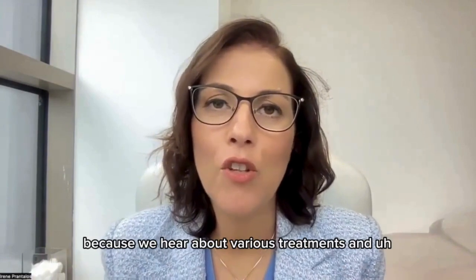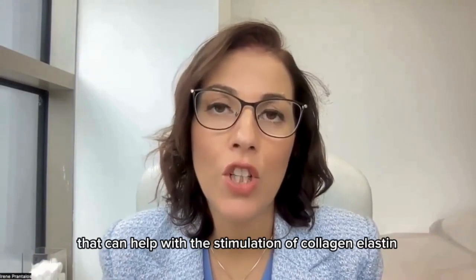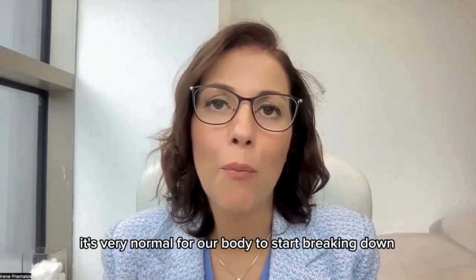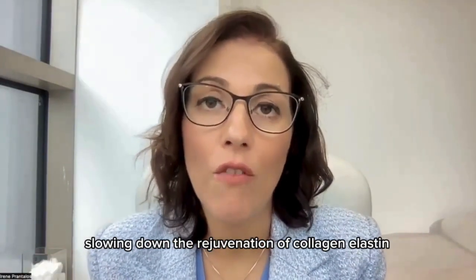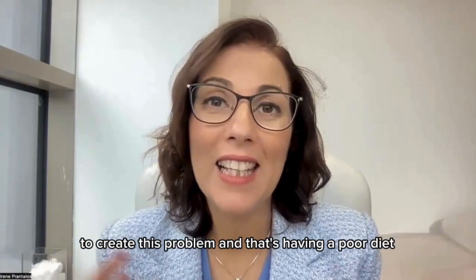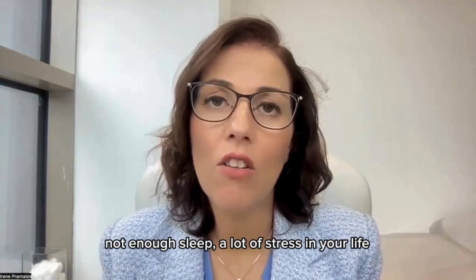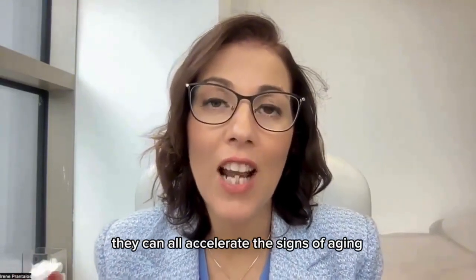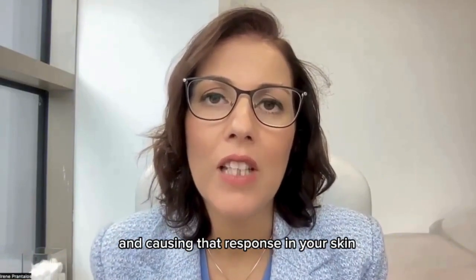We all know about this because we hear about various treatments and beauty tools that can help with the stimulation of collagen and elastin. As we get older, it's very normal for our body to start breaking down collagen and elastin and also slow down their rejuvenation. There are also other things that create this problem, like a poor diet, not enough sleep, a lot of stress, inflammation, and certain medications. They can all accelerate the signs of aging by breaking down these proteins and causing that response in your skin.